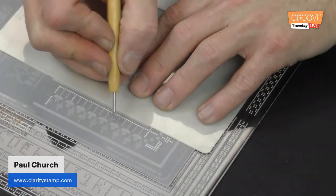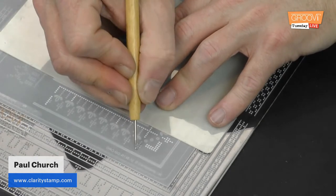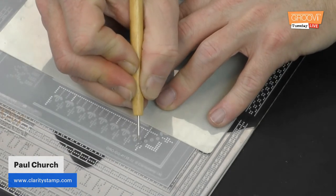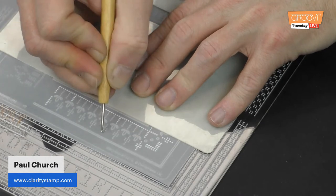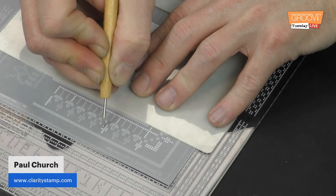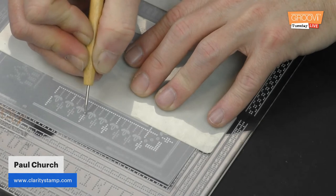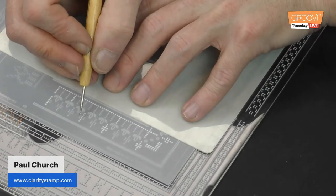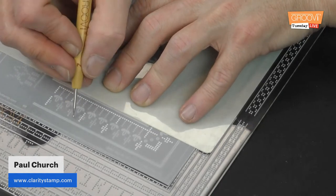I'm going to turn it round. I'll do another one just here. And let's do this one just here. Okay. One more for it's no, you get carried away. You really do. Oh dear.